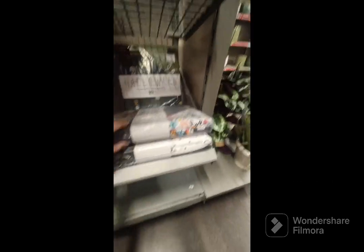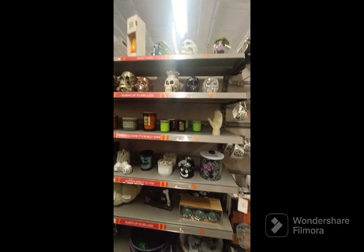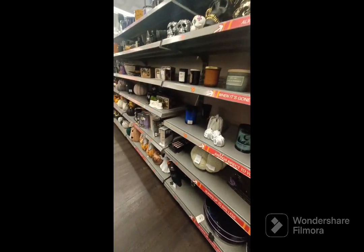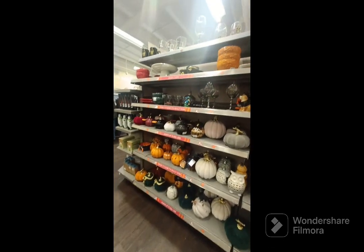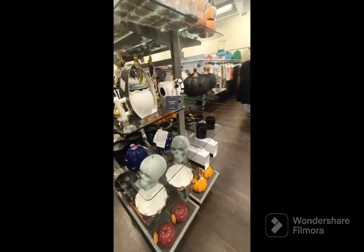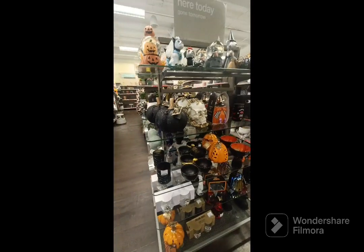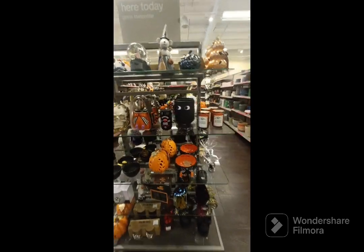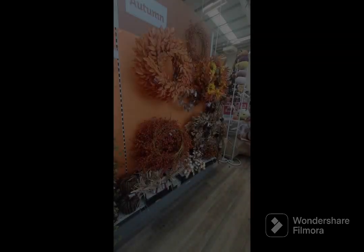So yeah, and then they had a couple of other duvet sets, I think. Yeah, so they had a couple of extra duvet sets. Nothing major. They had more candles in here, and more skulls, and more pumpkins. So this one is probably a better option for your actual decor, whereas the other one is better for your kitchenware. And again, they had these stands in the middle with all their different Halloween stuff on. The urge not to buy anything, yeah, I had to be pulled away.